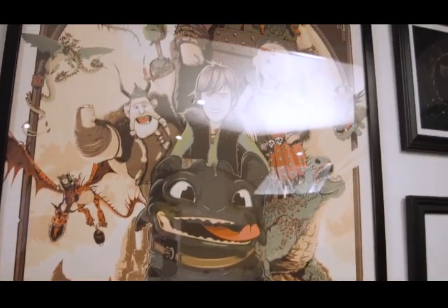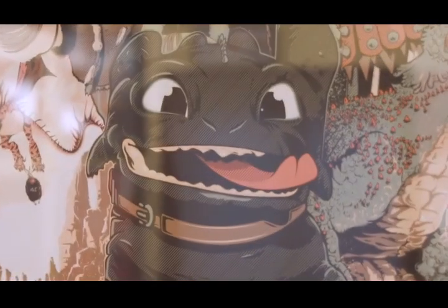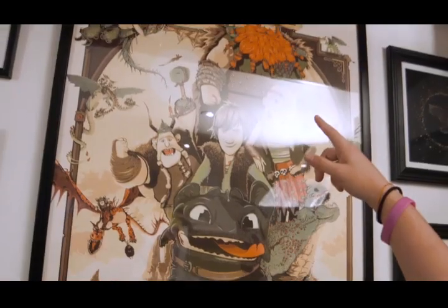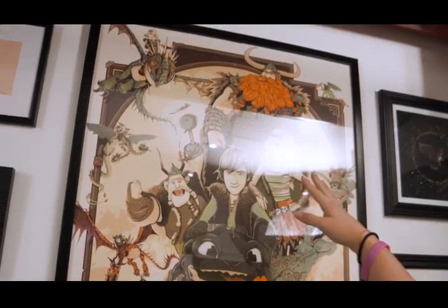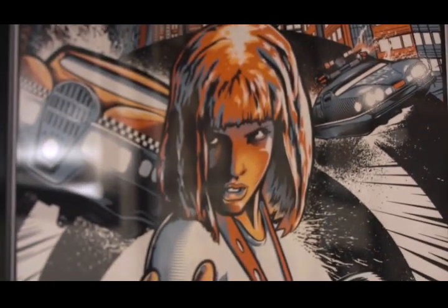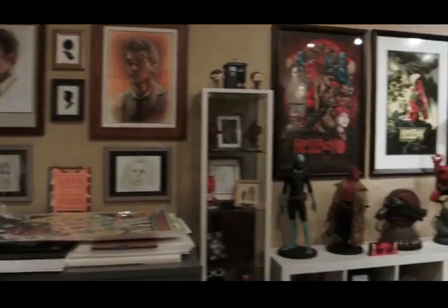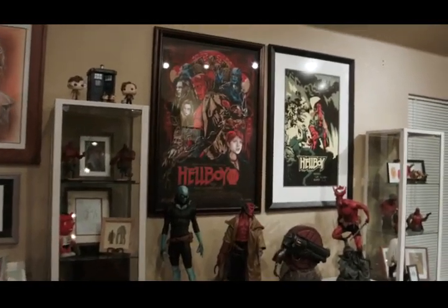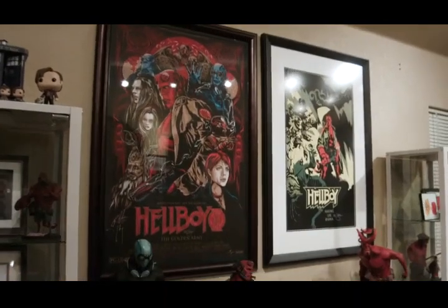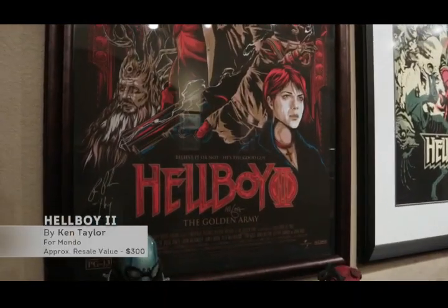Patrick Conan's How to Train Your Dragon, which is one of my favorite movies. It's such a good representation of the movie. There's a lot of hidden gems in there. Another one of my favorites is my Fifth Element from Paul Ainsworth, which is a fantastic print, and it's got an incredible glow-in-the-dark layer. And the Ken Taylor Hellboy is really a showpiece for me. If you can see, it's signed by both Mike Mignola, the creator of Hellboy, but also Ron Perlman on the left, who played Hellboy in the films.